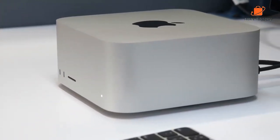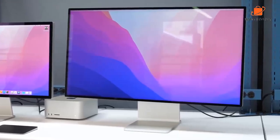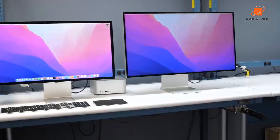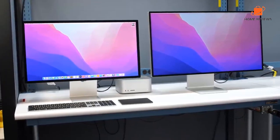Reasons to buy: blazing fast performance from M1 Ultra. Great design. Plenty of ports. Whisper quiet. Reasons to avoid: expensive for what you get, especially at the high end.